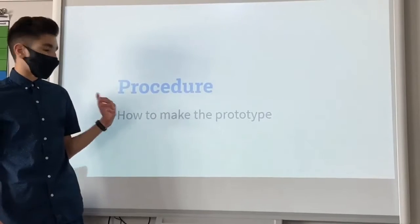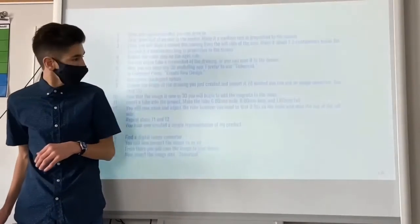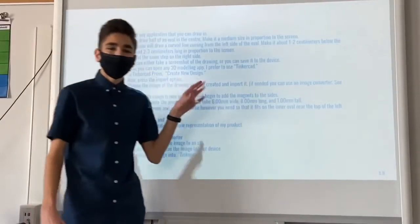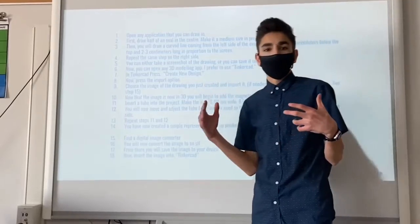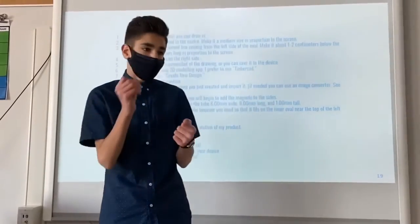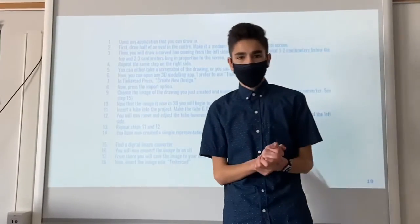So let's talk about this procedure. Now I'm going to talk about the procedure to make the prototype. This is quite a lengthy procedure, however I'm just going to condense it for you. First I went into Apple Notes, got my Apple Pencil, and I drew a very simple design of what I wanted it to be.